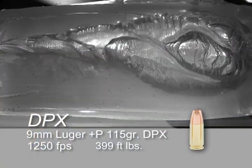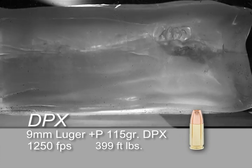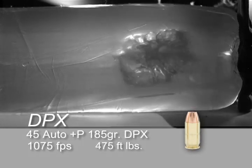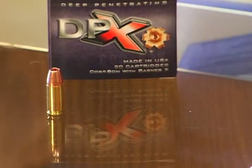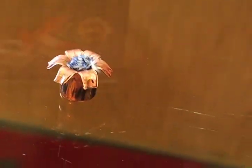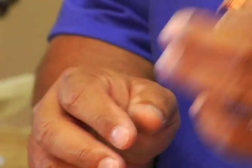You get rapid, violent expansion, high velocity, along with the deep penetration. So you get the deep penetration of the heavyweight bullet with the rapid expansion of a lightweight bullet. The lightweight projectile gives you faster recovery time between shots because the recoil is not so severe. This really is the ultimate defensive load. It gives you everything you could possibly want. It gives you expansion, reliable expansion, consistent expansion, deep penetration, less recoil, faster follow-up shots, and excellent terminal performance. And they're lead-free. That's exactly right. The DPX actually stands for Deep Penetrating Expanding bullet. So it's a solid copper bullet that expands, yet penetrates deep.